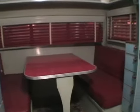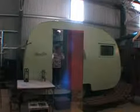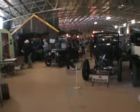This was a great idea to have this in the museum. It's a caravan, the way it was in the 50s, with all the blues and the greens and the reds in colour. Very modern. All of plywood construction. There we go, the caravan.